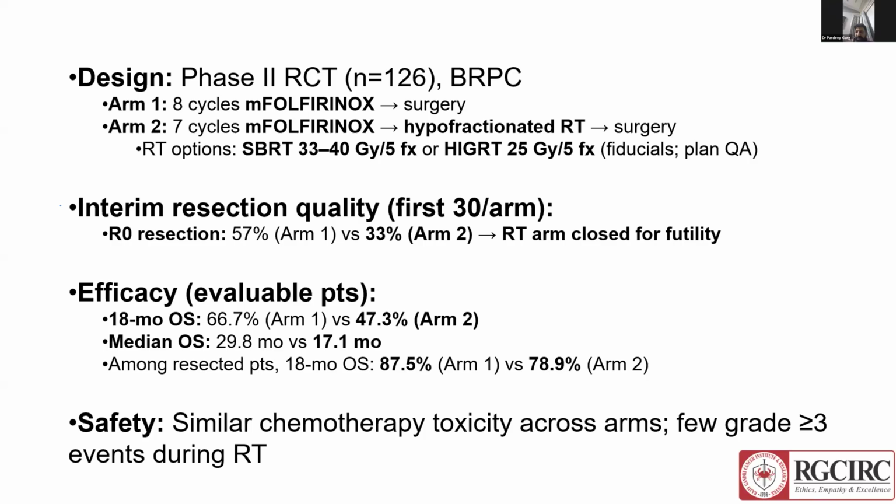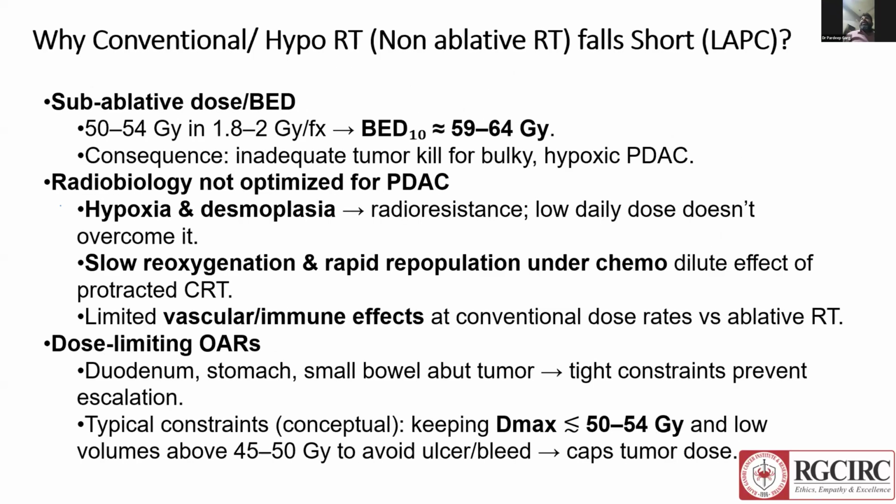So again, the question is why conventional, hypofractionated, or non-ablative radiotherapies fall short in locally advanced pancreatic cancers. The answer to this comes from the radiobiology of the tumor, because the tumor cells in the pancreas are quite hypoxic and have a lot of desmoplasia, which gives them radioresistance, which the normal conventional fractionation of radiation is unable to overcome.